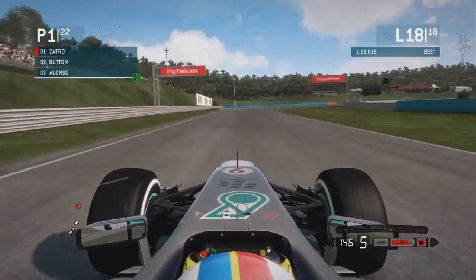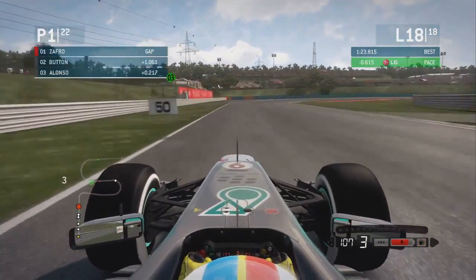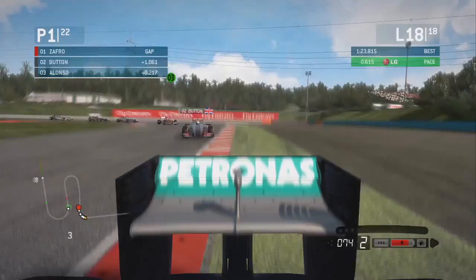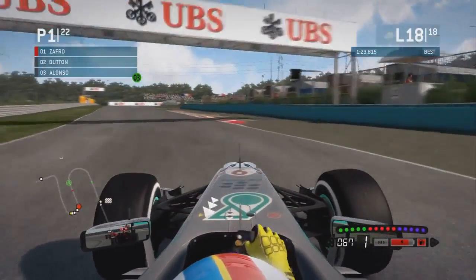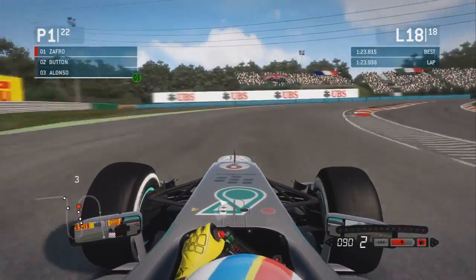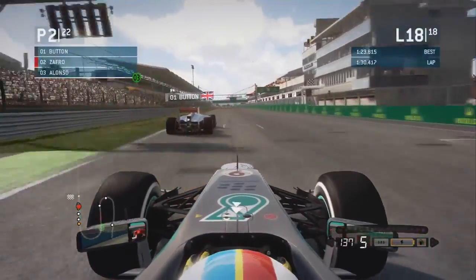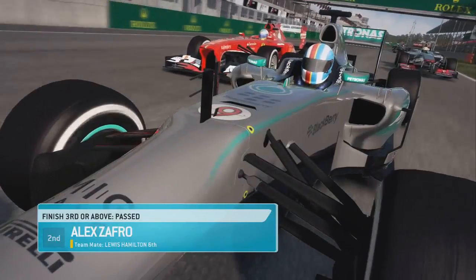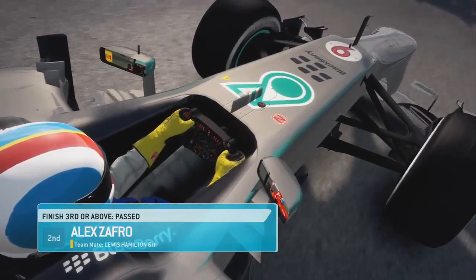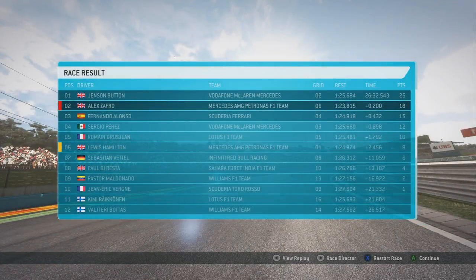Oh, Button's got Alonso. So after a long fight with Alonso, Button's now the person that's taken the charge up. I wonder if Alonso will take him out too. Wow, wow, wow, you serious? All that... I can't actually believe that just happened. Wow. Jenson Button just won a race in the 2013 McLaren.